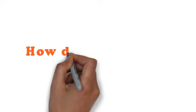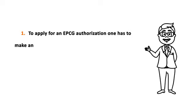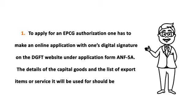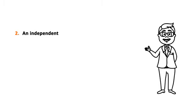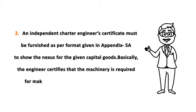How does one apply? 1. To apply for an EPCG authorization, one has to make an online application with one's digital signature on the DGFT website under application form ANF5A. The details of the capital goods and the list of export items or services it will be used for should be provided. 2. An independent chartered engineer certificate must be furnished as per the format given in Appendix 5A to show the nexus for the given capital goods. Basically, the engineer certifies that the machinery is required for making the given export items or services.